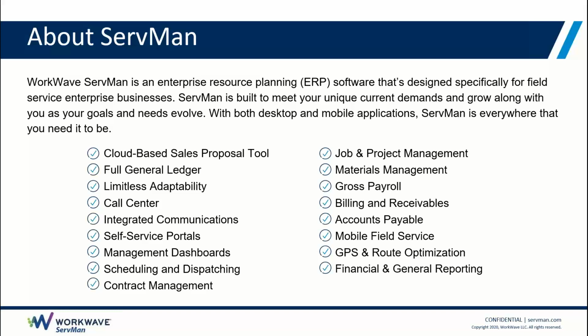You know what's in stock. You know what you've paid for it. We can help you determine where's the best vendor to buy things from, and so forth.